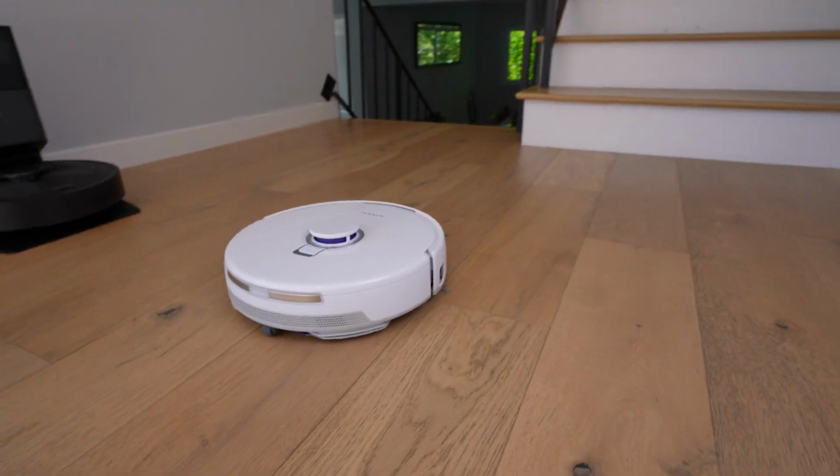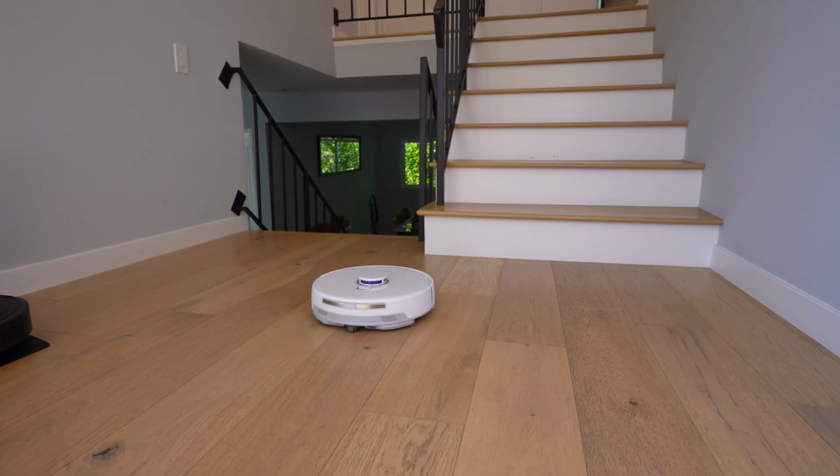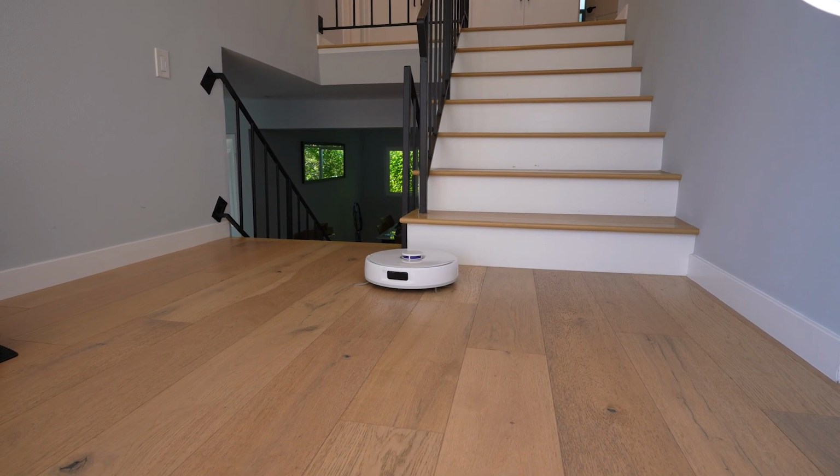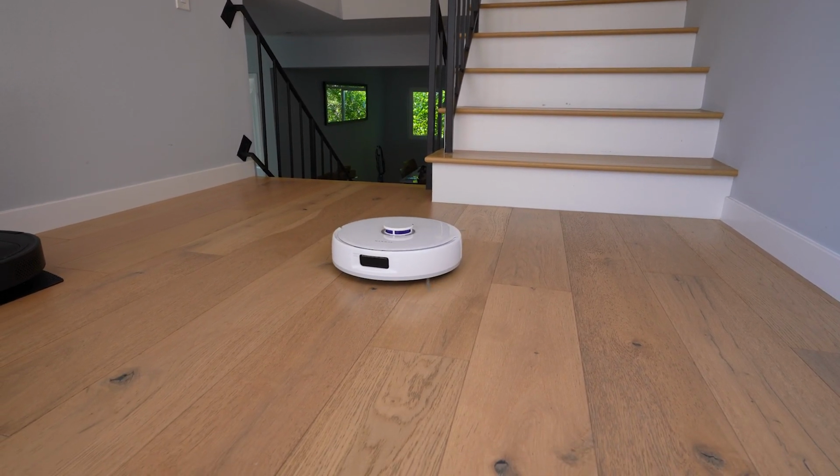And the new Narwhal Frio Z Ultra, which is not on sale, is probably one of the best robots I've tested so far. But if you want to get in the Narwhal brand, it's going to be at a great price. Now we're moving on to the mid-price robot vacuum category.